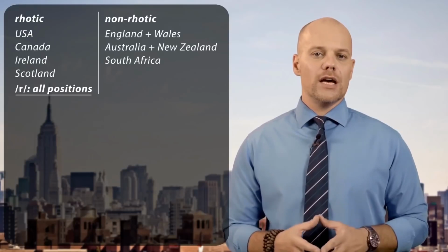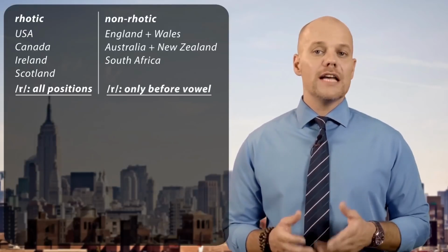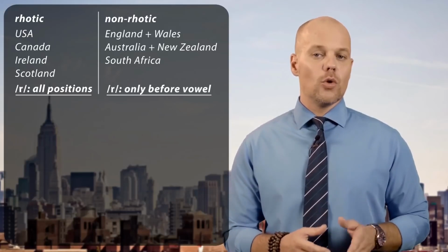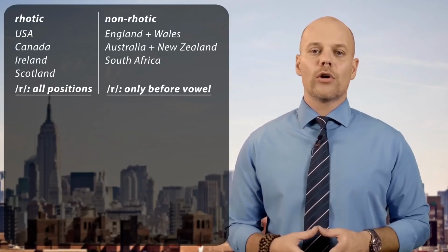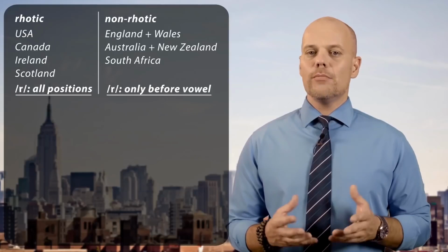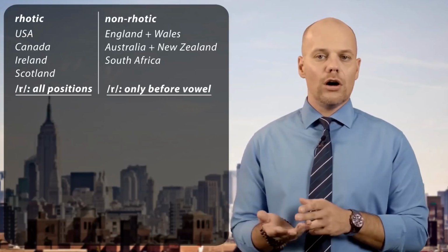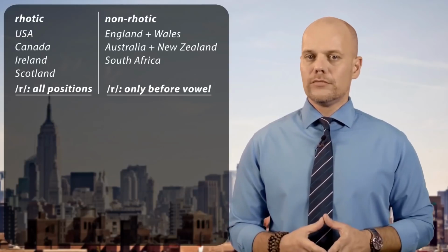On the other hand, British, Australian, and South African English are non-rhotic, which means that in these accents of English, the R sound is only pronounced before a vowel, and the R is never pronounced at the end of words or before consonants. If the R would come before a consonant or at the end of a word, these English accents either make the preceding vowel long or say an "uh" sound instead of the R.